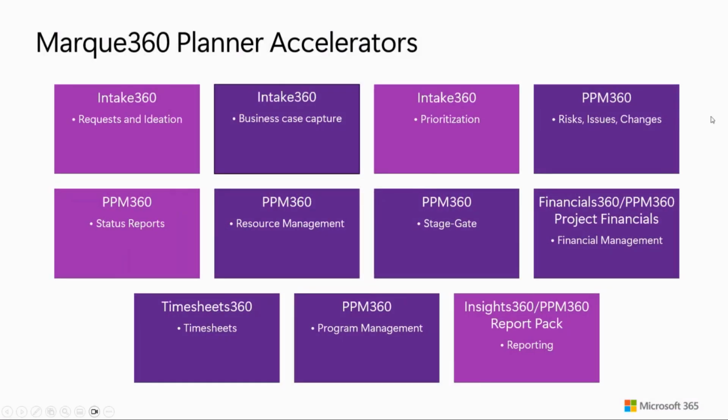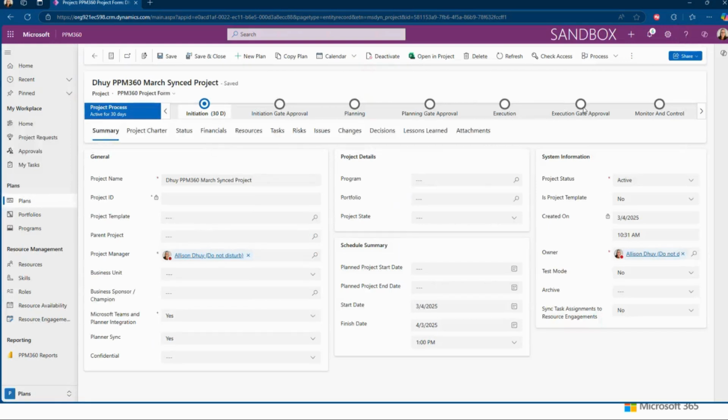So this was the list, these bullets of all the things that you wouldn't get from Planner that some more sophisticated PMOs or project teams would want to have access to. And this is why we went ahead and built a custom solution to fill in those gaps. And so here, this is a Power Platform solution.